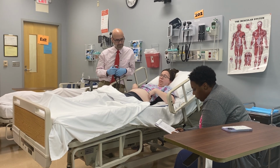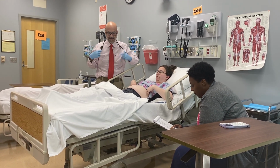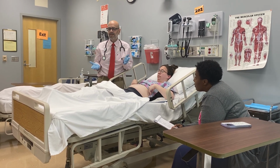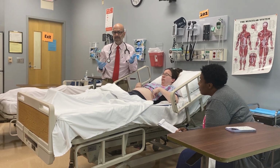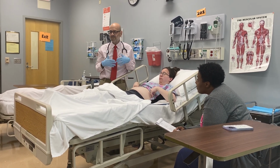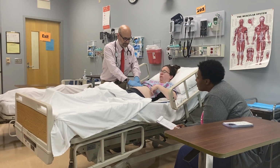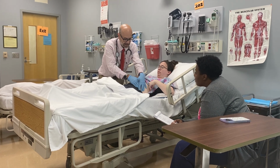Palpates the abdomen for firmness and masses, noting if pain is elicited. So you notice that I auscultated before I palpated. This is the only body system that we do that with. We always auscultate the bowel sounds first. Why is that? Because we don't want to increase activity. Shake it up. So I'm palpating lightly, and I'm asking the patient if they have any kind of pain anywhere.